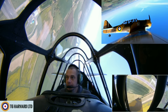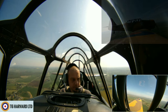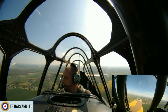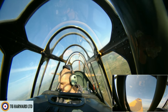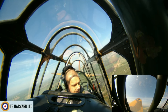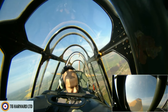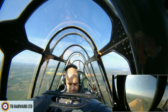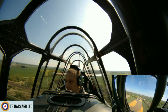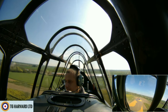Circuit, QNH 1031, QFE 1032. 1,000 feet from the circuit. Beautiful. Traffic on our right wing. Gear is down, two greens, two yellows in the pits. That's the hydraulics recovered, flaps half. Speed is good, power's good. Harvard turning final, 28. Local flight, Roger, I'll just backtrack to Harvard and then get you away.